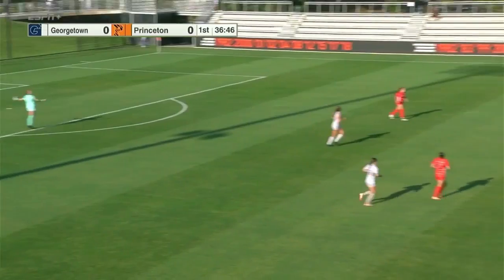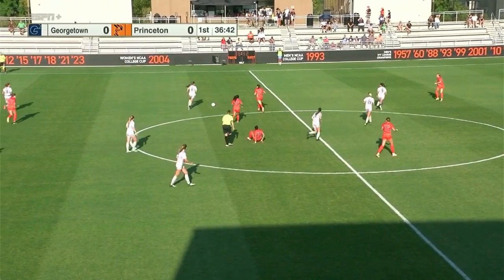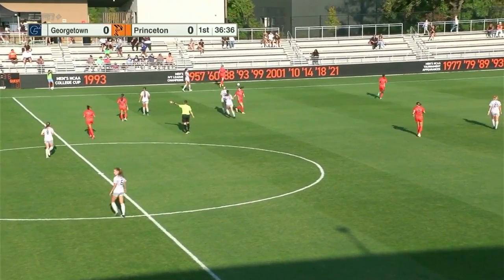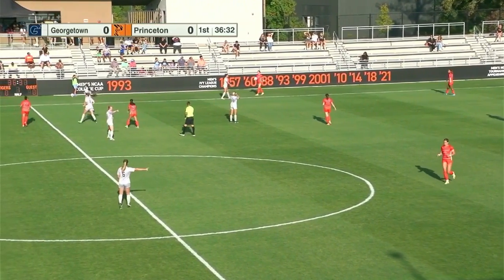Martin again getting the start. She had the start last year against Princeton in the 3-2 Tigers win. She was not the starting goalie last year. That was Allie Auger, who was so great for this Hoyas team the last few years. But Martin got the start last year.